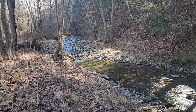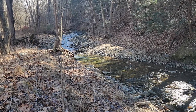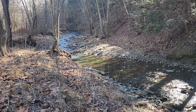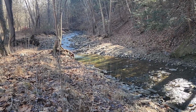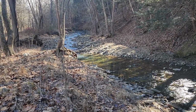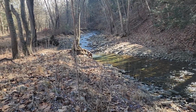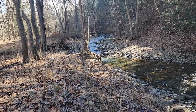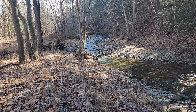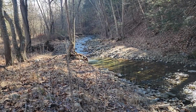I'm standing here on lot 130 Ashton Woods. Standing here along Clifford Run, which actually cuts through the property. You have your own private access to this nice little stream here. This run is probably 2/3 of the way across the property. It sort of dissects the property.